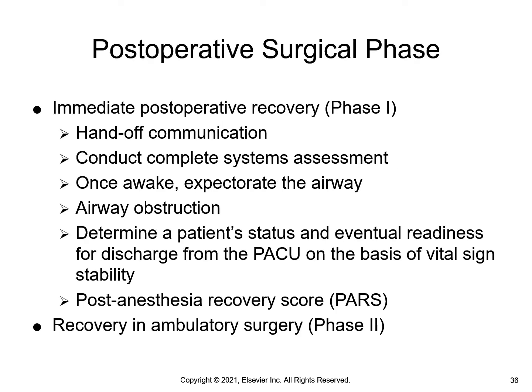Phase 1 will begin when the patient leaves the operating room. It will extend from the time the patient leaves the operating room to the time when they are stabilized in the recovery room or the ambulatory recovery area. They need to meet the discharge criteria, and then they're transferred to the nursing unit or another location.